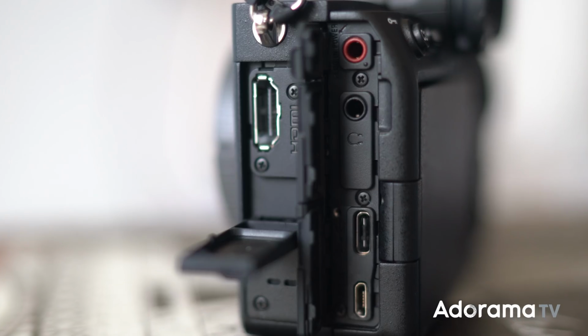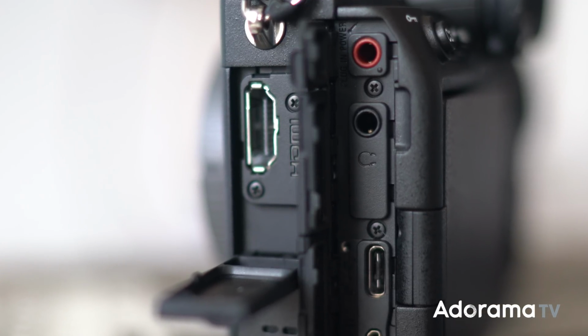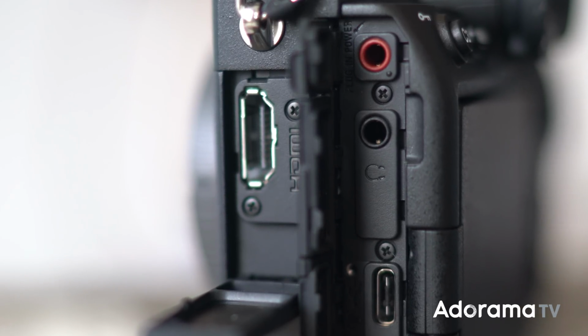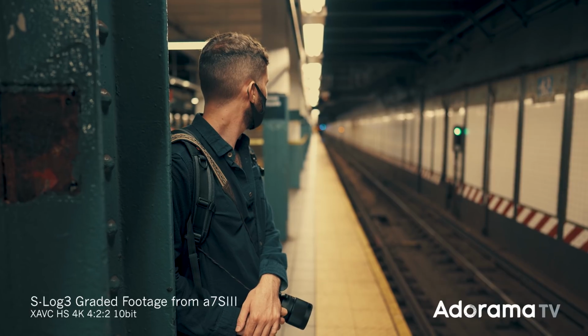So I'm showing now the side of the camera, and as you can see, there is a regular HDMI. Now, it's not micro anymore. Yeah, full-size HDMI. Videographers rejoice. Not only is it more durable, it has a very high throughput, but it's just accessible. If you're out in the field and you're shooting and you need a new cable, you can just go out and get it.